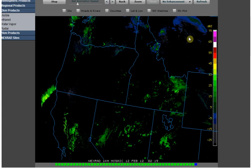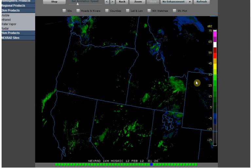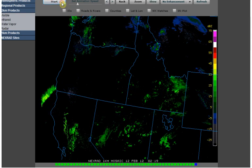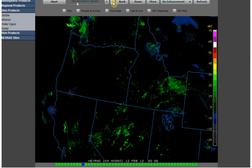Also, I'm pretty sure this is Great Falls. We've got a flash going on right there, which happens often also. I don't think it's right though, even though it happens often. Right there, going back one at 0003 on February 12th.